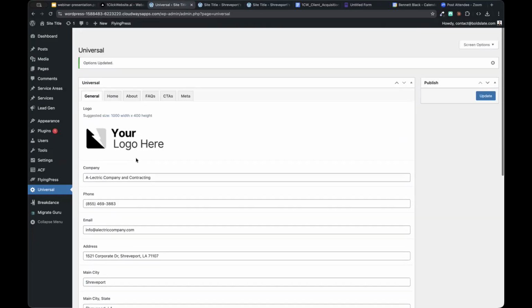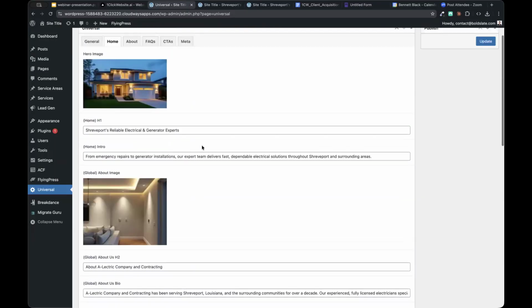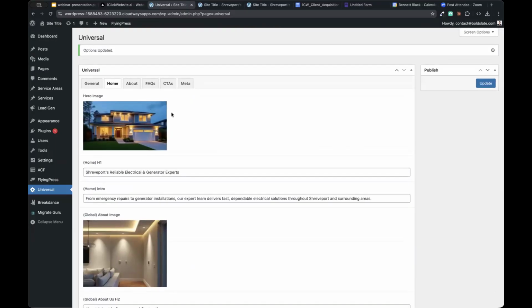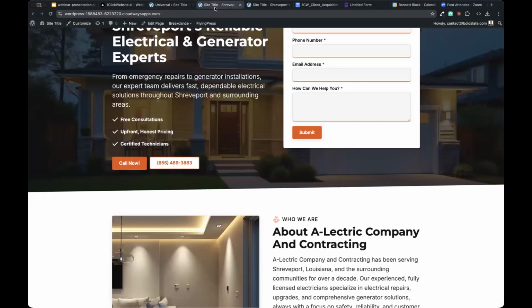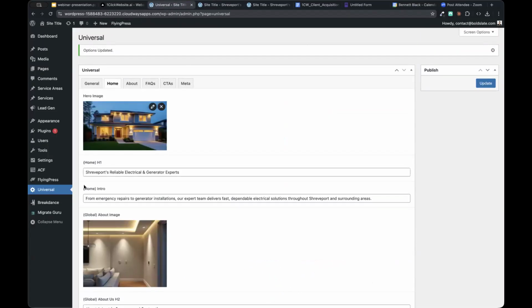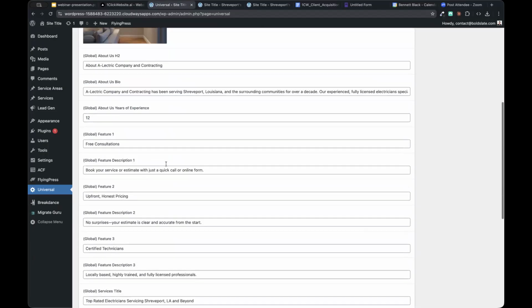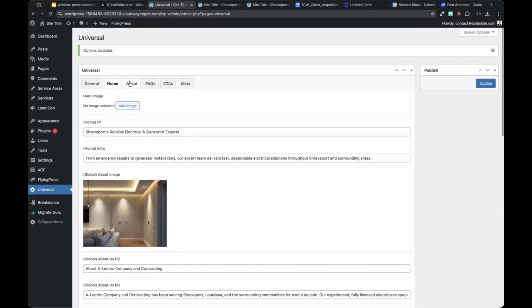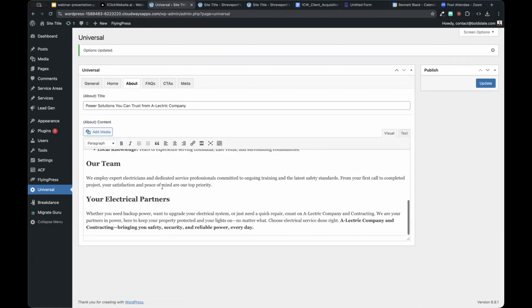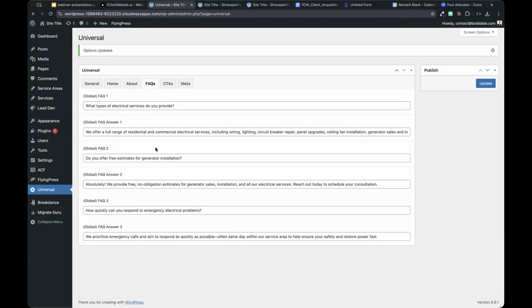Anyways, the homepage is here, all the images. So a client says, hey, I want to change out this AI image, although it does look pretty good. I want to use my actual job photos. No problem. We're going to go into this area. We're going to swap it out. I can upload an image here, and I can just change it right from there. Same with any other image on the website. The About page, it's all right here. I can change this pretty easily. I've got FAQs, and I can add more pretty easily as well.